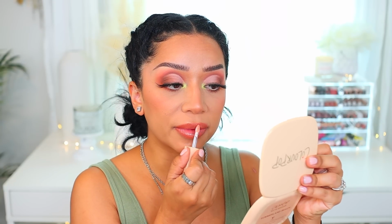I am going to line my lips. I'm going to take Solana and I'm going to take that all over the lips. It doesn't have any scent, and it's a really pretty, super high shine gloss. Ooh, very soft on the lips.